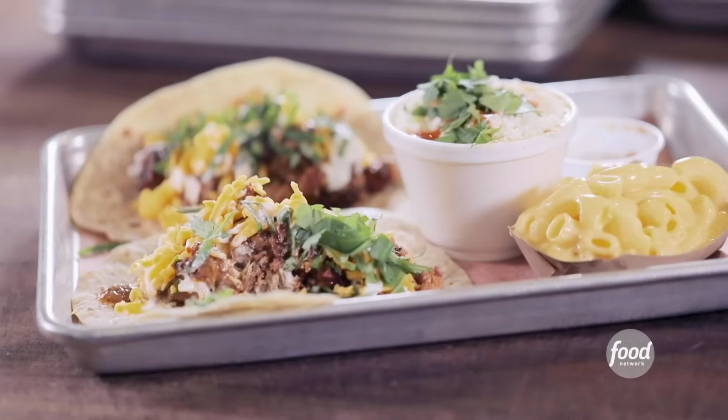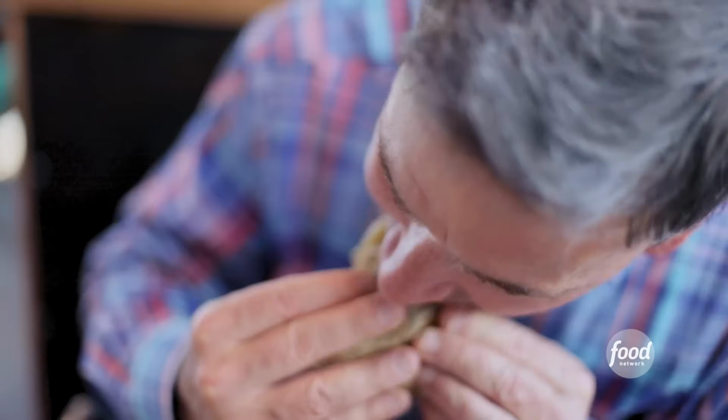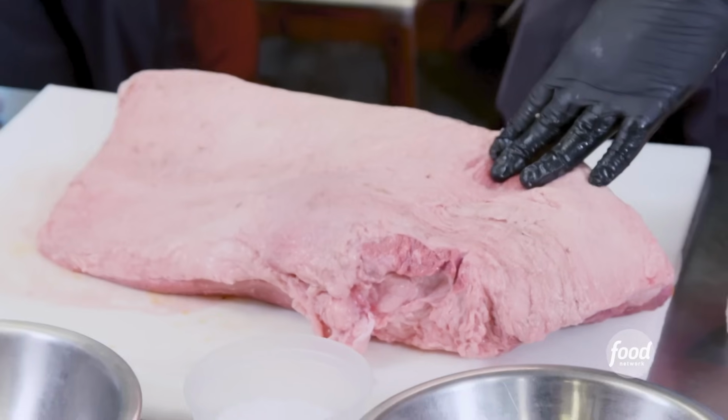Brisket tacos for Hector. Brisket tacos are amazing. It just melts in your mouth. That's the type of brisket that I love. And the tortillas, oh my gosh. Of course, you don't come down to Texas and not do brisket. Let's get after it. All right.